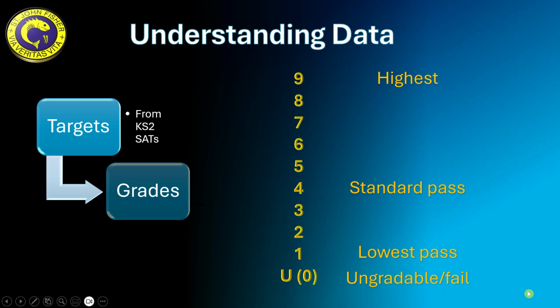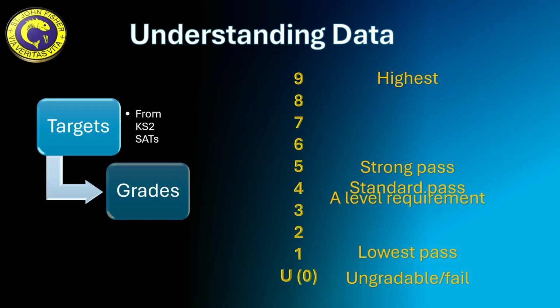Some key grades to be aware of. A grade 4 is classed as a standard pass. Back in the old GCSE grades, this would be the equivalent of a grade C. The government very much are trying to promote students getting at least a grade 5, which they're classing as a strong pass. And many schools and sixth form colleges, ours included, would require a grade 6 at GCSE for a student to study that subject at A level after Year 11.